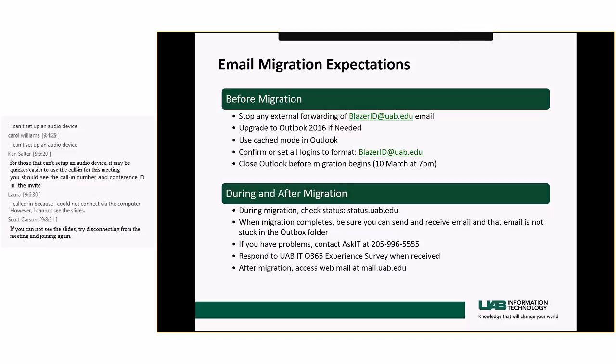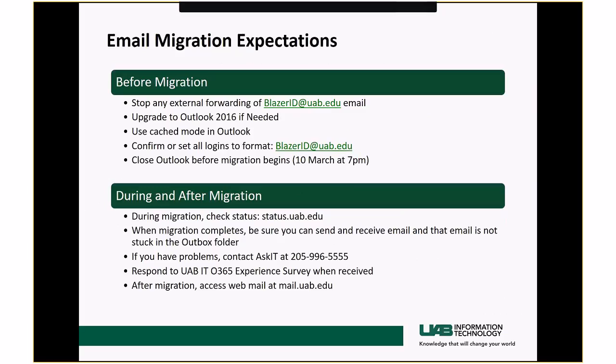Again, I believe Desktop Services has been working with you guys. If they haven't gotten to you yet, I would expect them to be reaching out soon to make sure that you're running Outlook 2016. Use cache mode. Again, it's not going to be a great experience if you're in online connected mode. You have to keep in mind that you're constantly making a connection across the internet from campus to a data center, and you will see delays when reading emails, clicking between folders and things like that. So we do recommend going into cache mode.